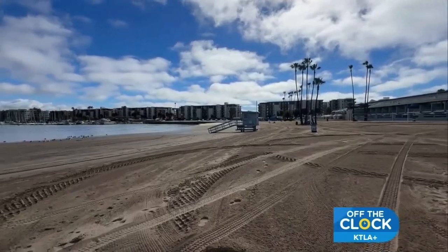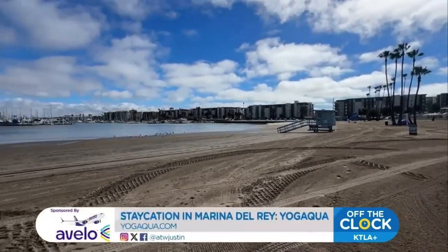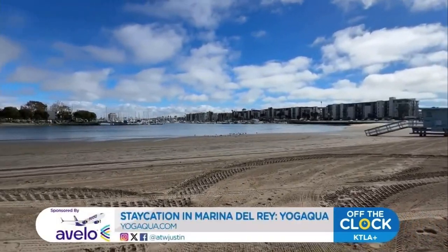Okay, so another spot in Marina del Rey that people should visit, Mother's Beach. Tell us about some of the activities. So Mother's Beach is a section of beach in Marina del Rey that doesn't have waves. It's not in the Pacific Ocean. I actually kind of view it as almost like a lake where you can do a lot of water sports. One of them that I did was Yogaqua. Have you ever heard of Yogaqua? That's yoga on the water. That is yoga on the water.